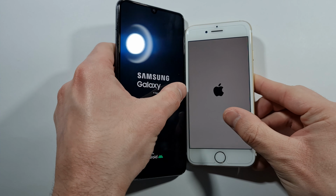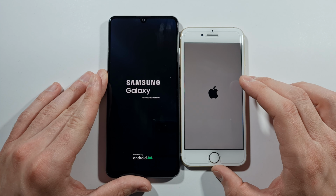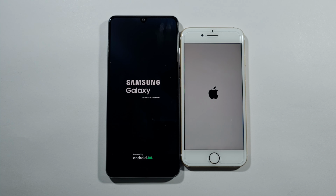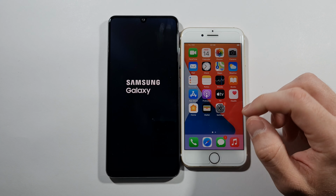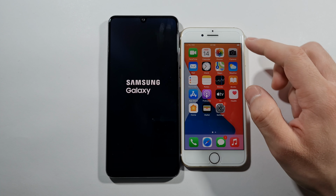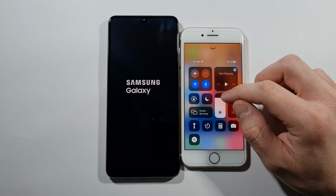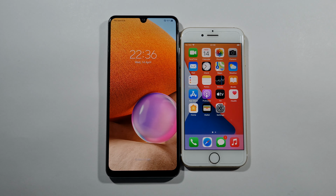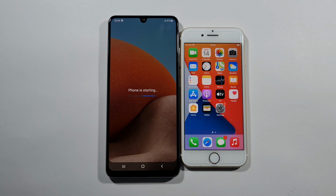They are both booted up right now and let's just wait and see which one is quicker. I think iPhone 7 will be much better, but let's just wait, and you can see that's exactly the result. I'll show you right now, everything is closed in the background and I need to set the brightness a little bit up on this iPhone 7, and there is this A32.